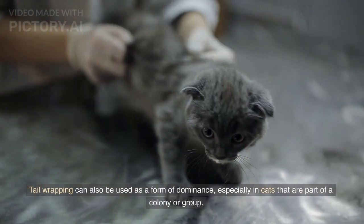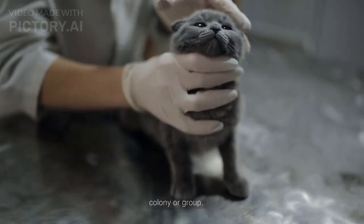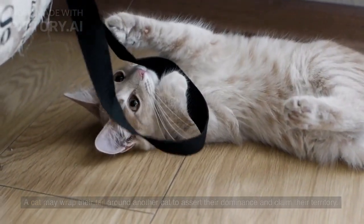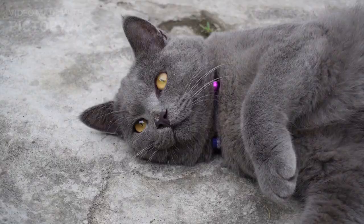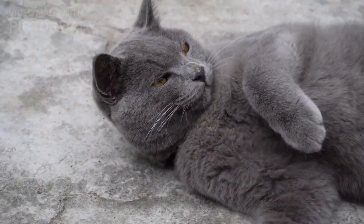Tail wrapping can also be used as a form of dominance, especially in cats that are part of a colony or group. A cat may wrap their tail around another cat to assert their dominance and claim their territory. This behavior is also observed when a cat is in a hierarchical group and it's trying to establish its place in the group. Holding the tail straight up is a sign of alertness and confidence in the cat.